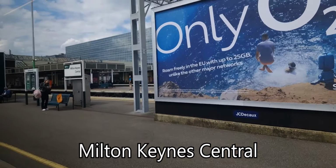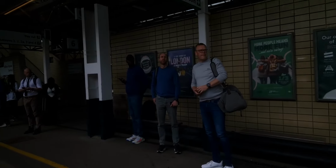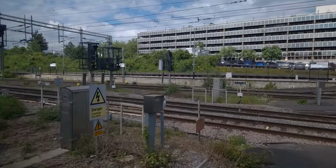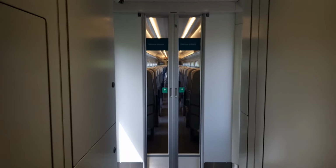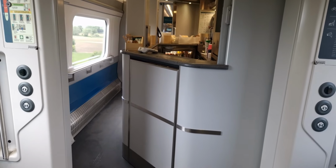Here's Milton Keynes. Okay, let's have a look at the onboard shop then. Got another vestibule, you've got a toilet that's disguised as a cupboard. A smaller toilet is what I mean. So here in coach B we have the brand new onboard shop.